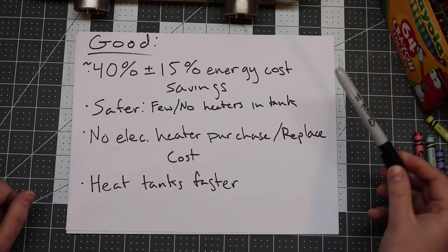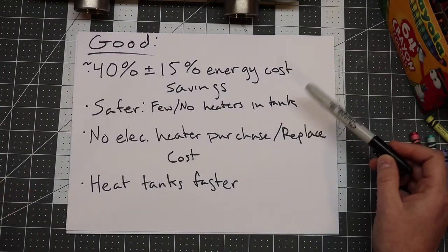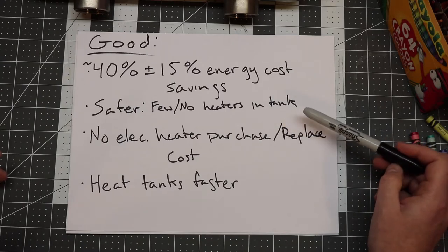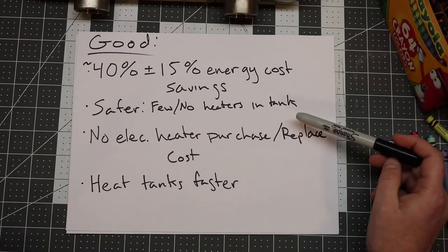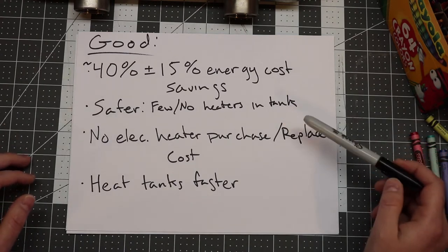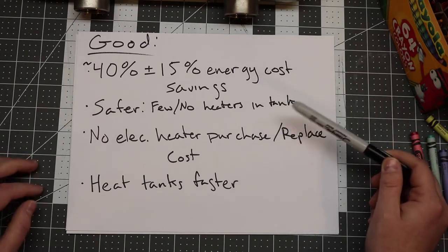So the next benefit is this system is going to be safer than using electric heaters because you don't need to have as many or any electrical heaters in your tank. For me, the electrical heater is the last 120 volt source of AC power that is in my tank. If I got rid of them, I would only have DC power within my tank, which would obviously be safer.